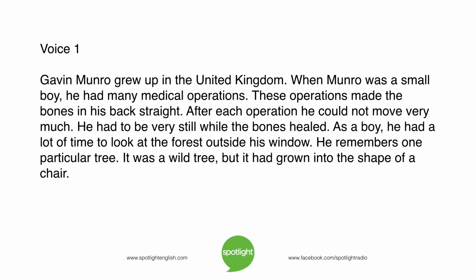Gavin Monroe grew up in the United Kingdom. When Monroe was a small boy, he had many medical operations. These operations made the bones in his back straight. After each operation, he could not move very much. He had to be very still while the bones healed.